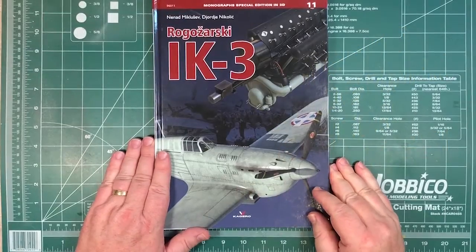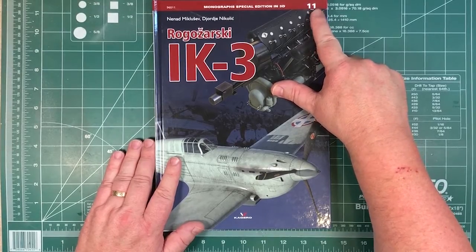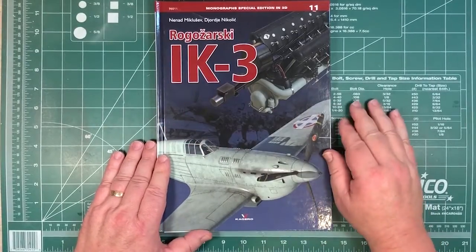Okay, let's see what's inside the book. To start with, this is Monograph Special Edition in 3D number 11. This is the latest in the series. They don't make too many of these. And this one's all about the Rogozarski IK-3.